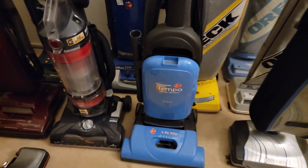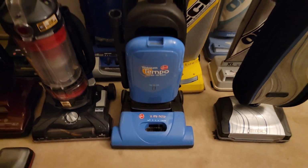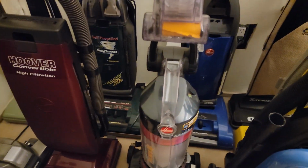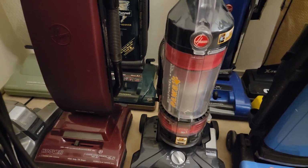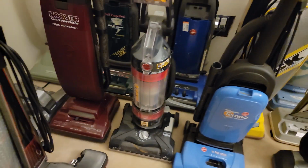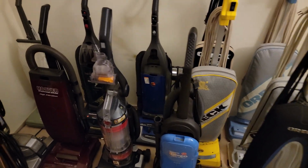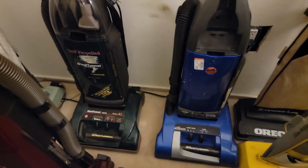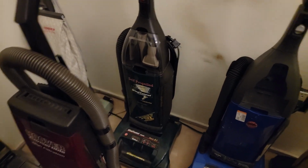So I've got the Wide Path Tempo. It's a nice one. Again, that one came from Goodwill. And I got the newer Hoover. I don't know what series that is. Oh, sorry, yeah, that's a Wind Tunnel. It's one of the few canisters that I have. As you can tell, I'm partial to bagged vacuums. So I've got 2 of the older style Wind Tunnels right here, self-propelled. I believe that green one is the older one.